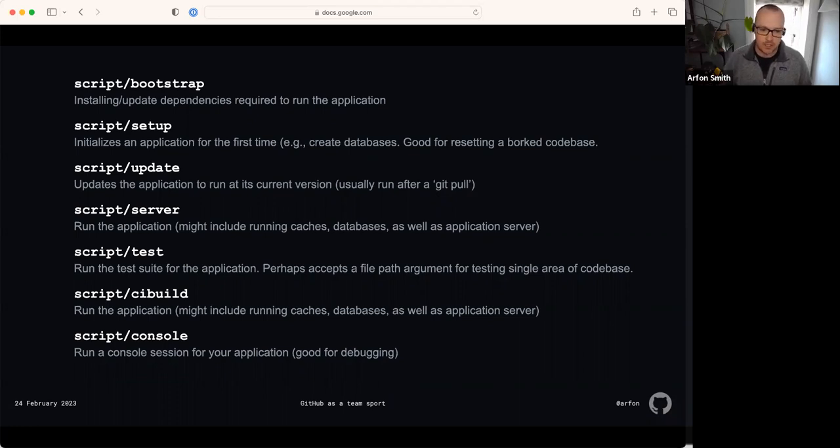CI build is a little bit more specialist. Oh, sorry, I've got this wrong. This would be run the CI test, and then console would be run a console session for your application. So if you want to exercise the domain model, you want to run it locally, but not in server mode. In truth, these are the three that are most important: bootstrapping, server, test. The others are a little bit more specialist. If you only had to adopt three, I would say it's these three.